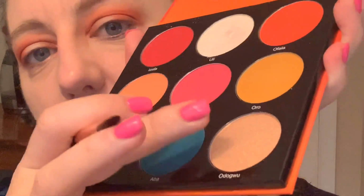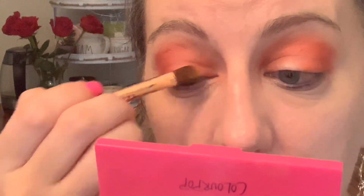So I guess I'll start putting this mustard color on my lid here and then maybe put this on the inner corner. This one is called Oro. Now I'm using a Sigma, this is a cream color blush. This is a great cut crease brush. I don't know why I picked this. This is not the right brush, but it's going to be fine because I'm just swiping it across. Yeah, it's not the right brush, so I'm actually going to switch.